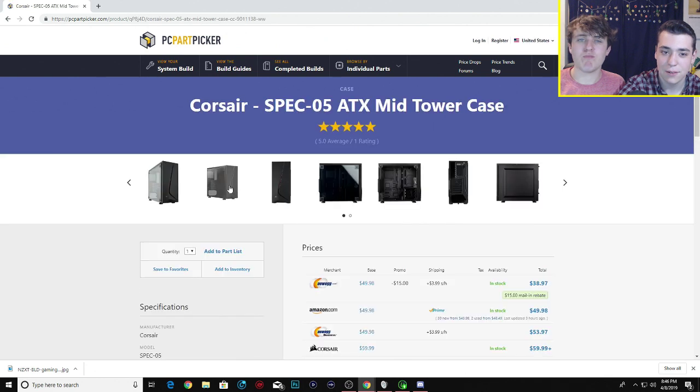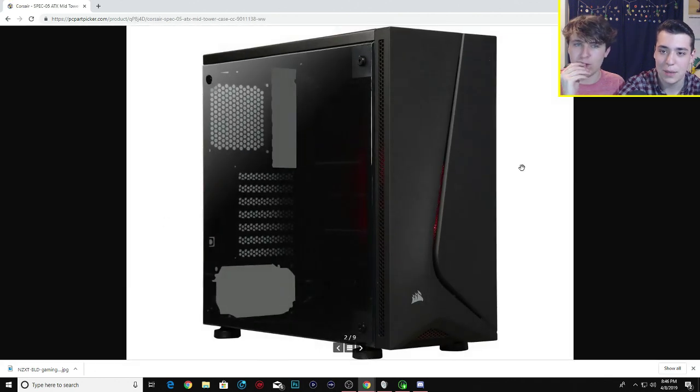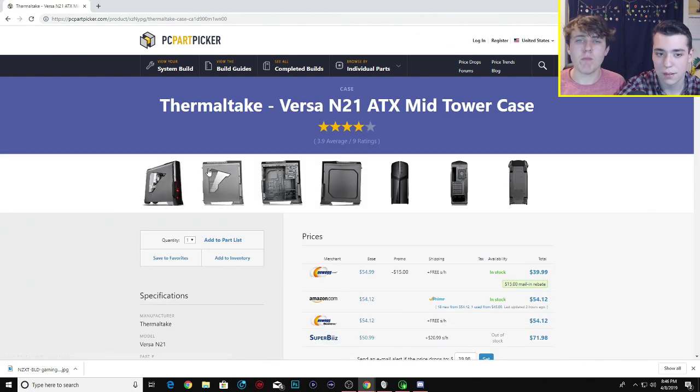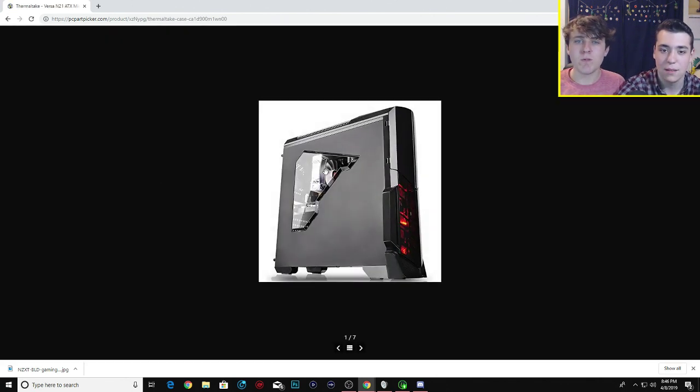These look terrible. I mean, that's not bad, but I don't like it. You can tell just by spending the extra $30, you get a lot better quality. That's $40. Let's see what a $40 PC looks like. That's a dumb window. I want to see the whole thing. That's like seeing just a sneak peek.